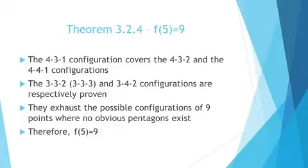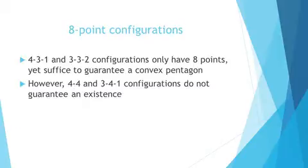Okay, so we have proved that S5 equals 9, because the 4-3-1 configuration has 4-3-2 and 4-4-1 configurations in it, the 3-3-2 configuration proves the 3-3-3 configuration, and the 3-4-2 configuration proves itself. And this exhausts all the possibilities. So the 4-3-1 and 3-3-2 configurations only have 8 points, but they suffice to guarantee a convex pentagon. But the other 2 configurations do not, as seen by actual constructions.